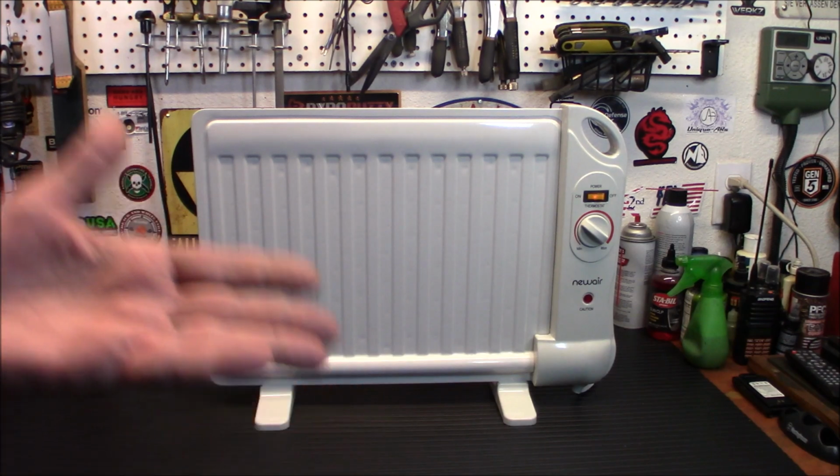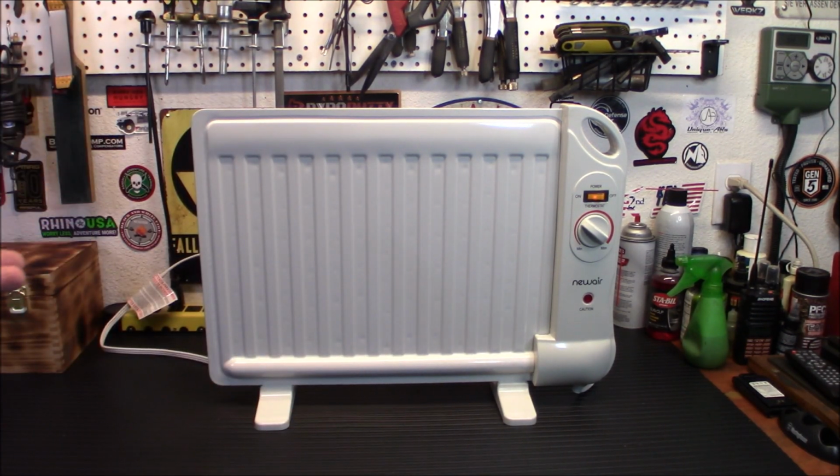While I'm sitting here talking to you, that heat's coming up onto me, and it's like, wow, I'm not in a cold garage anymore. That's really, really cool. So I'm going to explain how it works really, really quickly. I want to show you just how you turn this on and off. Let me zoom in over on the controls and show you how that works.